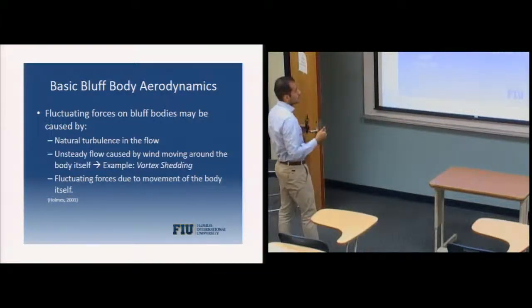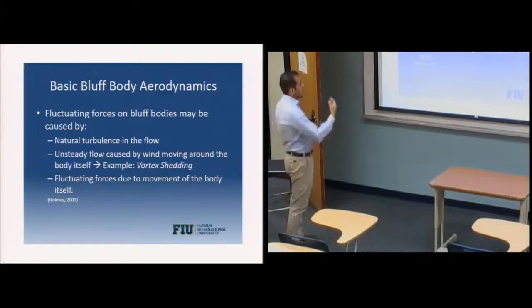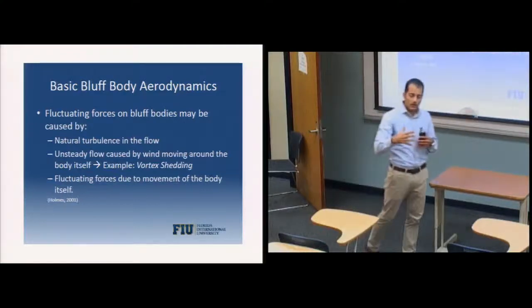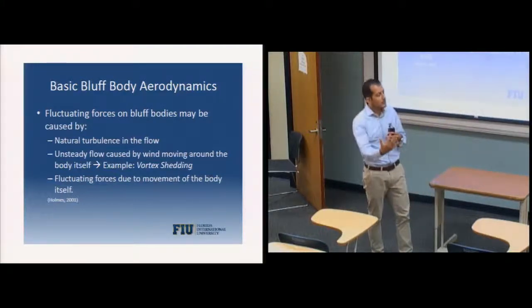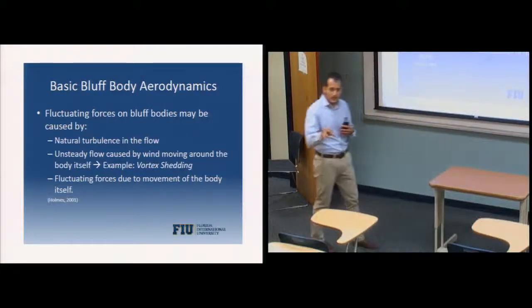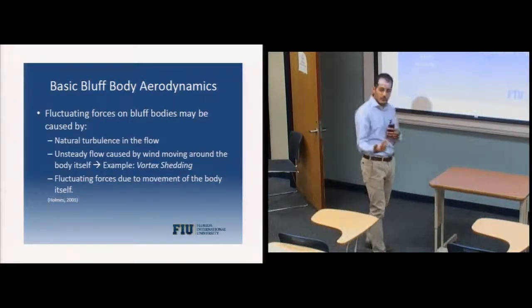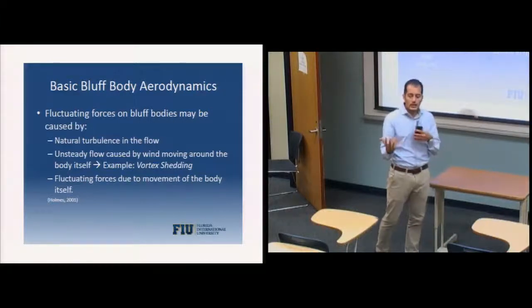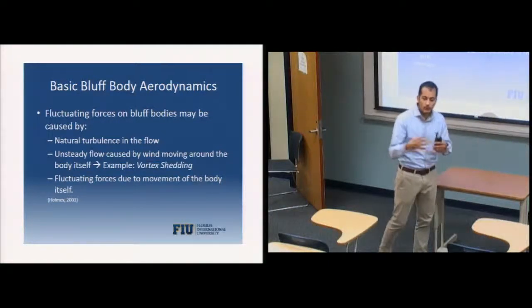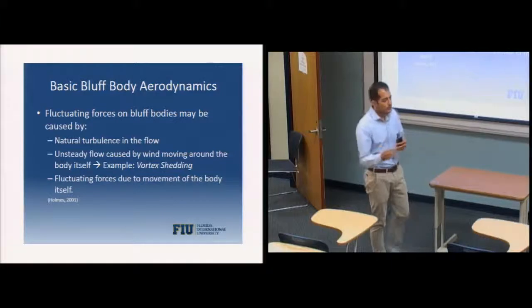So fluctuating forces on bluff bodies may be caused by the natural turbulence in the flow, the fluctuations in the wind speed. We may have an unsteady flow caused by wind moving around the body itself, which means that although we have the fluctuations in the wind speed, at the same time there is interaction between the flow and the actual structure, which upsets the flow, and that gives additional fluctuations in the forces applied. And the last one is the fluctuating forces when the building starts moving. If we have a flexible structure, that creates additional fluctuations. So you realize that in order to define the force applied on a certain structure, it requires a lot of testing, and we need to know a lot of details in order to get an accurate picture of the wind-induced forces.